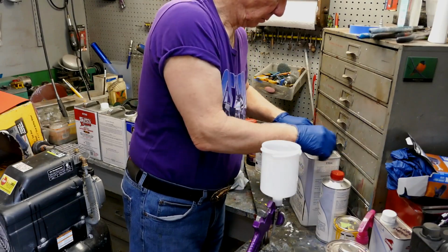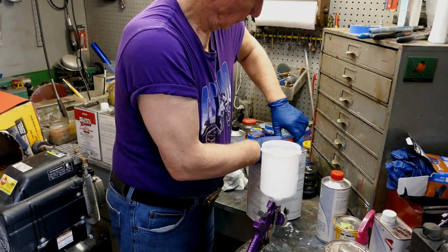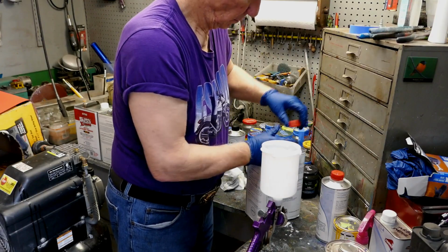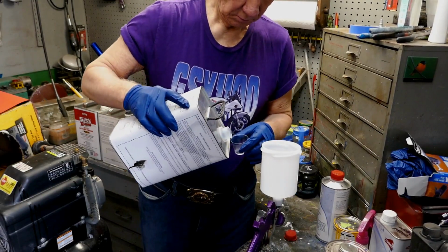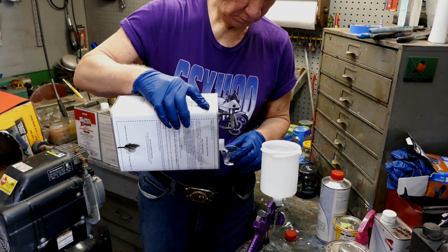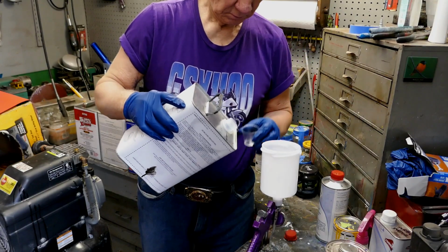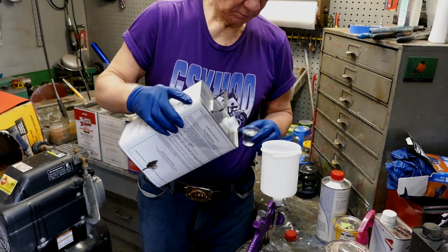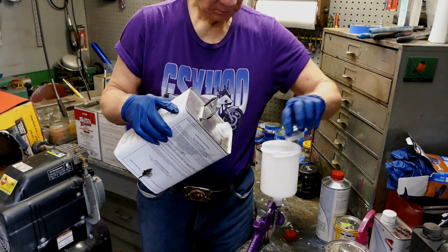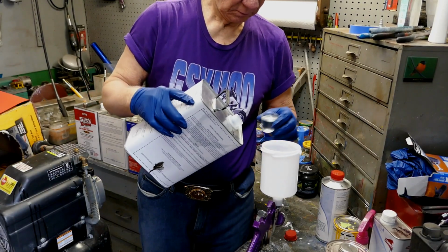I try to concentrate because it's very easy, especially if you're mixing more. This is a small batch, 4-to-1, but if you're mixing a multiple batch and you're trying to do it all in one shot, boy, can it get confusing. But anyway, I have made mistakes in the past, and when you do, you really feel dumb, but I'm just sharing that with you. Just try not to be distracted while you're doing your 4-to-1 mix.